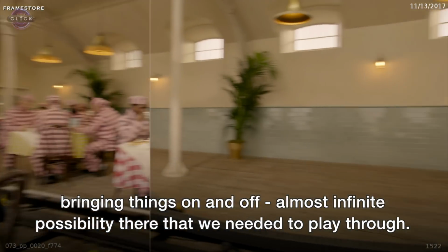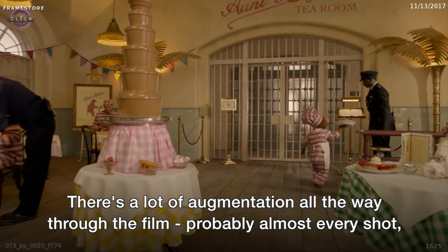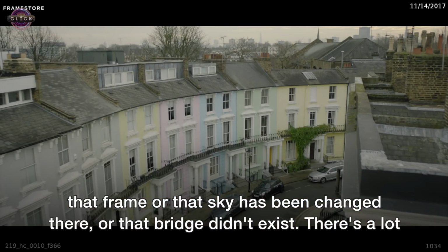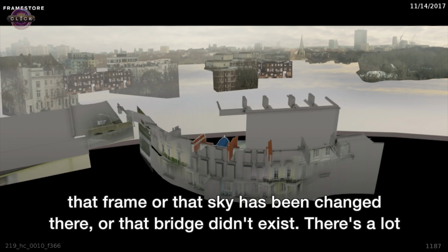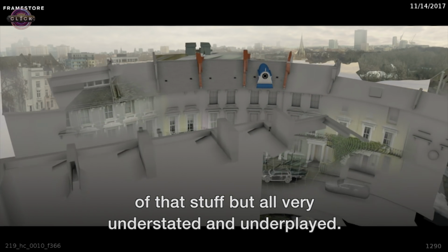But there's a lot of augmentation all the way through the film. Probably almost every shot you could point at something and go, okay, that photograph's been inserted in that frame, or that sky has been changed there, or that bridge didn't exist. There's a lot of that stuff, but all very understated and underplayed.